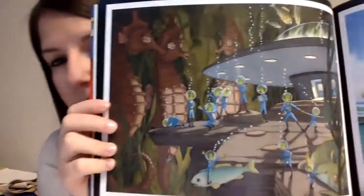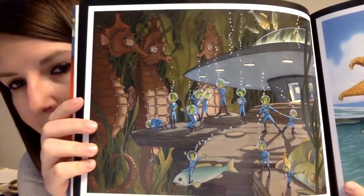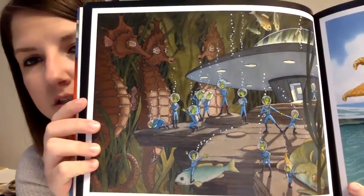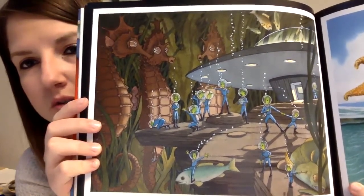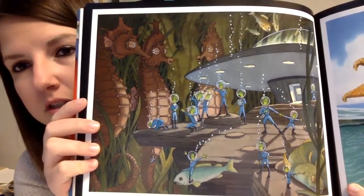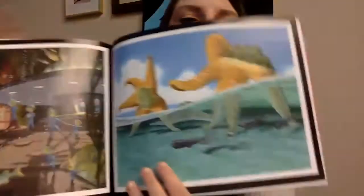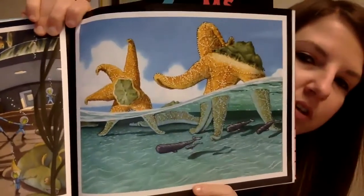Oh, look at this one. What do you think those are? Are those aliens? Is that a UFO? Do you see in the background the seahorses? Here's the next picture he saw.